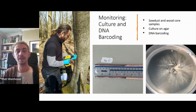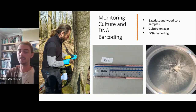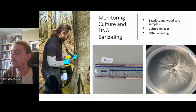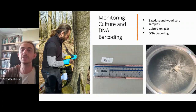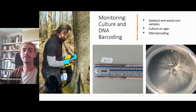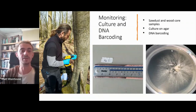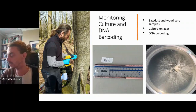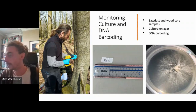If it doesn't, and that's often the case, because we often find that we have lots of interlopers, so yeasts, bacteria, other filamentous fungi, which are just too competitive to allow our fungus to escape onto the agar. And so what we have to do is look at the DNA within the wood, using DNA barcoding, grinding up our wood samples and probing them for the DNA. And we've had some success with this so far.